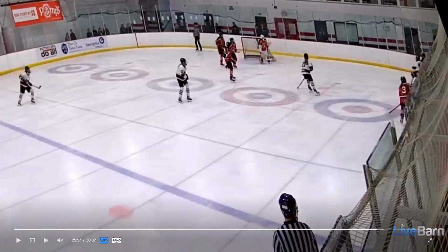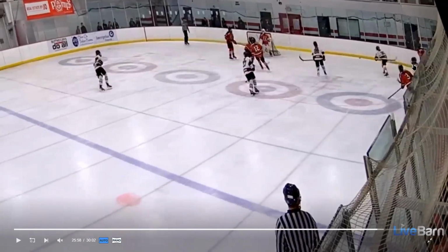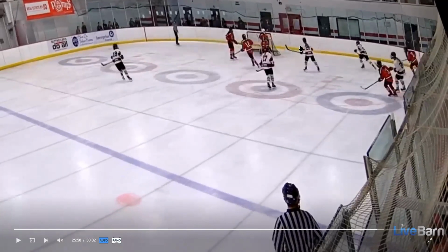So here we've got 2D in front covering nobody, and our wing sag down kind of helping, but they've got here, it looks like we've lost D side contain on the wing. They've got this girl coming out with the puck. So we've lost that battle. They've got support here. So now they've got right here a 4-on-2.